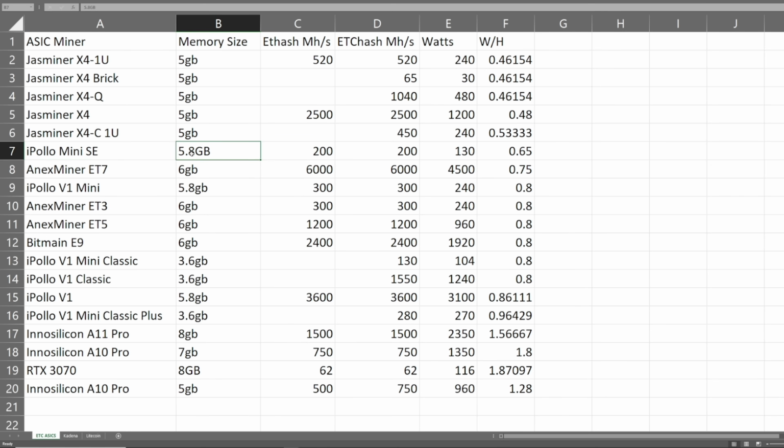But this has 5.8 gigabytes of VRAM versus the 5 for the Jazz miners, so that's one thing to consider. But with Ethereum Classic, you can still mine with 5 gigabytes until I think 2028 or so. So still a while away. Looking at the watt per hash here, this takes about 0.46 watts per hash, and that's much more efficient than the iPollo Mini SE or all these other ones down here. Just to show you also the notorious Bitmain E9, which is at a 0.8 watt per hash efficiency there.